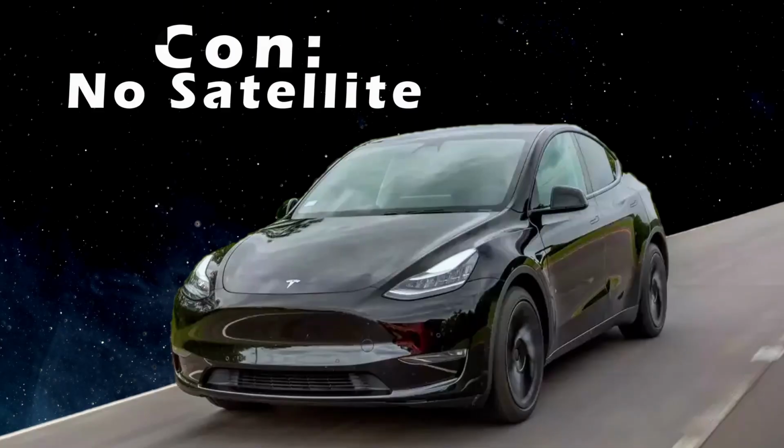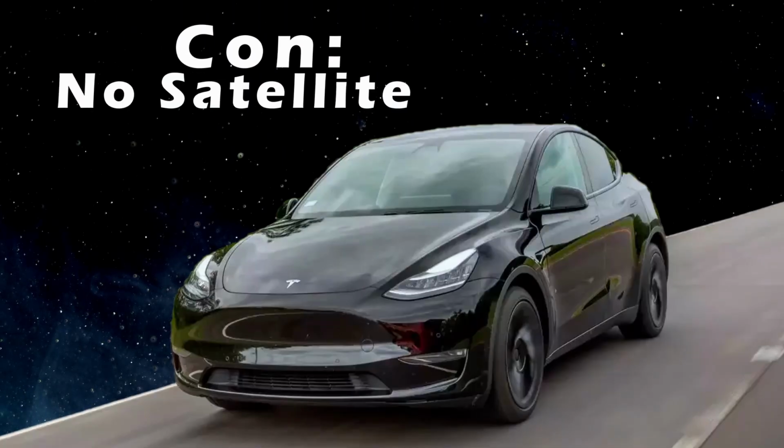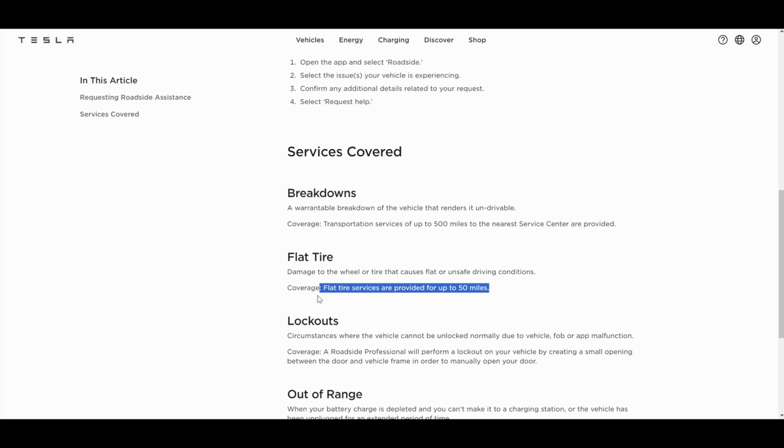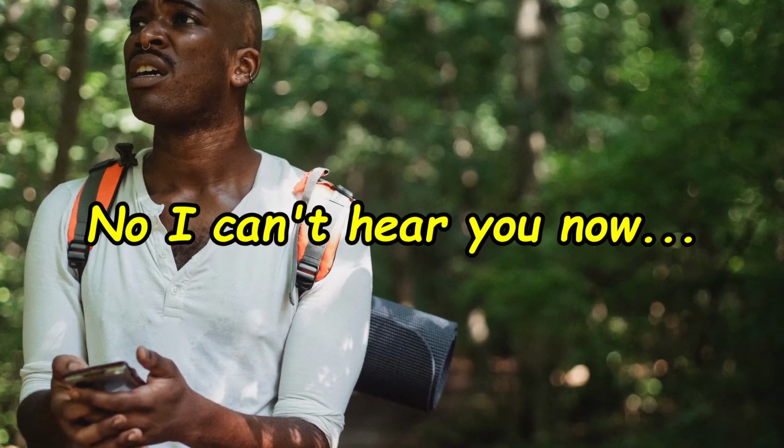Number 4 on the cons list is no integrated satellite receiver transmitter. This is so important, and I've talked about this before in some of my previous videos. If you are out in the country and you have no cell phone service, how are you going to contact Tesla service to fix your flat tire if you don't have service to contact them? Doesn't make any sense, right?